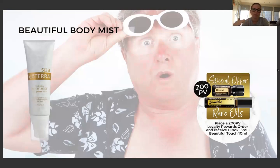Now, if you don't have the roller or you're not going to get the roller, please look at the beautiful body mist. This is the hydrating body mist. Now you can see this cool dude here. He's had a bit too much sun and he's a bit pink. This is a really great mist for that. But coming into winter, I use the body mist a lot for dry skin, being in heating and not drinking enough water is pretty common in winter. So this is very, very hydrating for the skin.